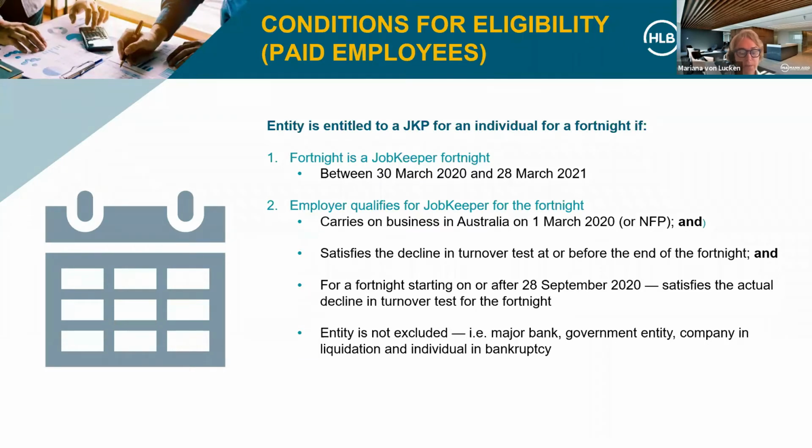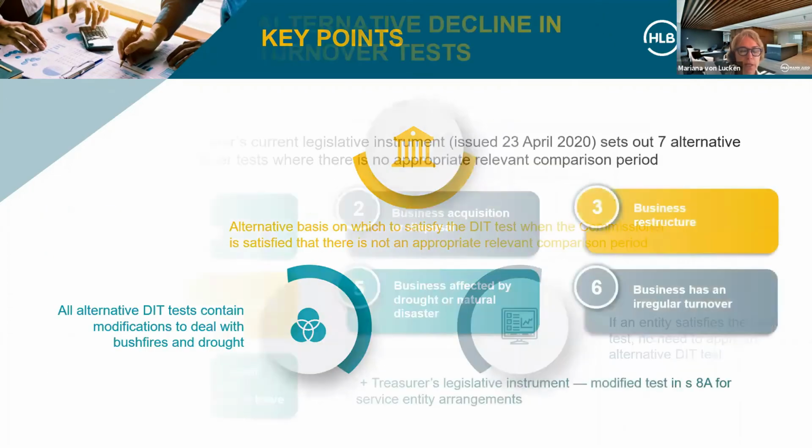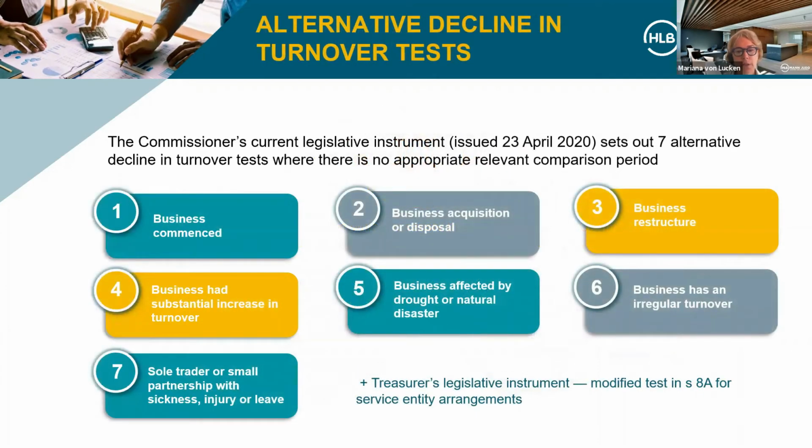If you do not meet that test, that's your basic test, and you have a good reason, go and check your alternative test. Now, with the alternative test, if we go back just two slides, Nicola, to the alternative test, that one, yeah. The logic would be this: if you don't know whether you had a substantial increase in your turnover, you think you did, or maybe you think your business is irregular, there's criteria to meet. When you've done these tests, if you don't have a substantial increase in turnover or you don't have irregular turnover, you're not going to meet these alternative tests anyway. So it's worth giving them a go. That's really what I'm trying to say.